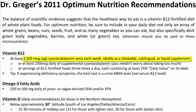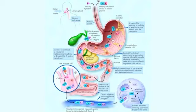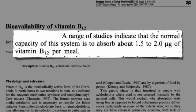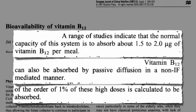For those mathematically minded who are thinking, wait a second, if you only need 4 to 7 micrograms a day, why do you have to take 2,500 a week? Well, it's a little complicated, but let's do it. Our B12 receptors become saturated at as little as 1.5, so we can only absorb 1.5 at a time through our receptor system. But about 1% of the rest passively diffuses right through our gut into our bloodstream.